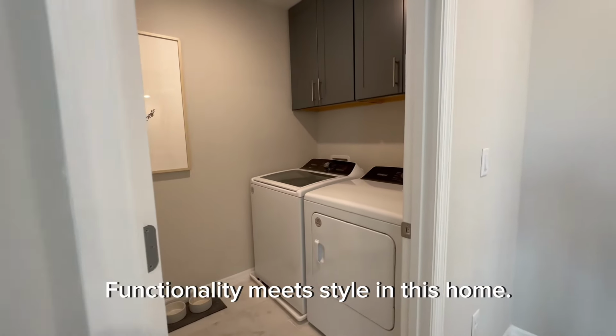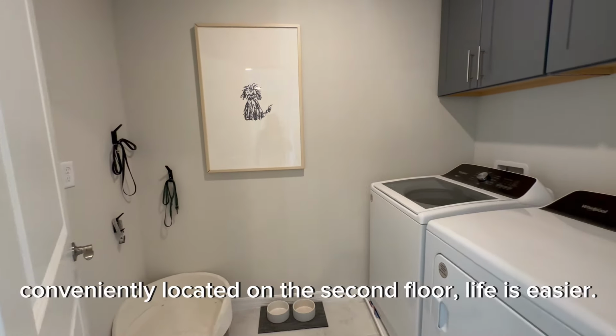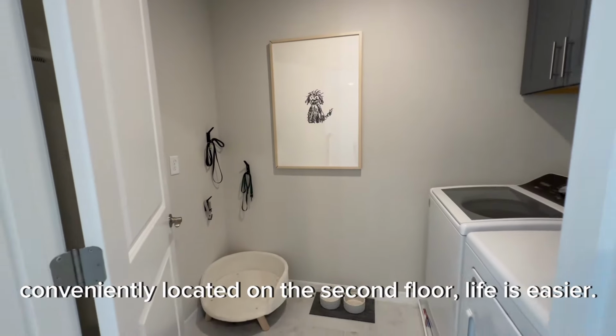Functionality meets style in this home. With a laundry room conveniently located on the second floor, life is easier.